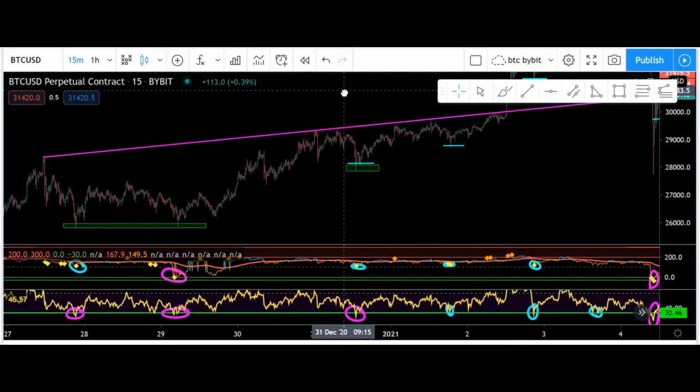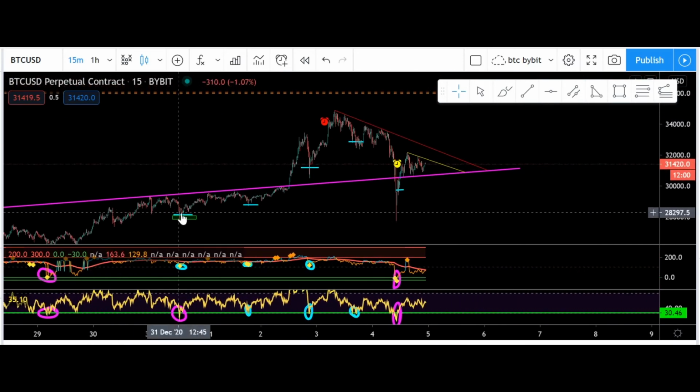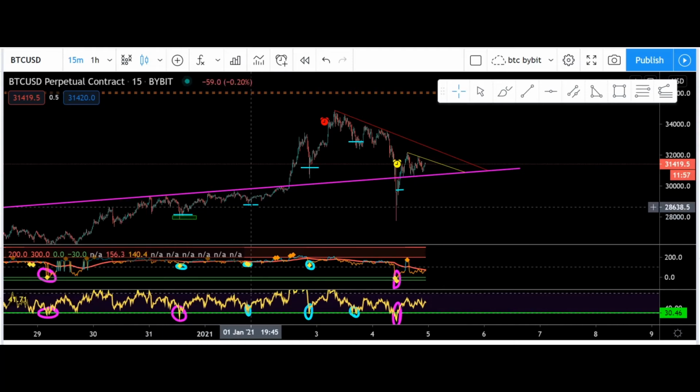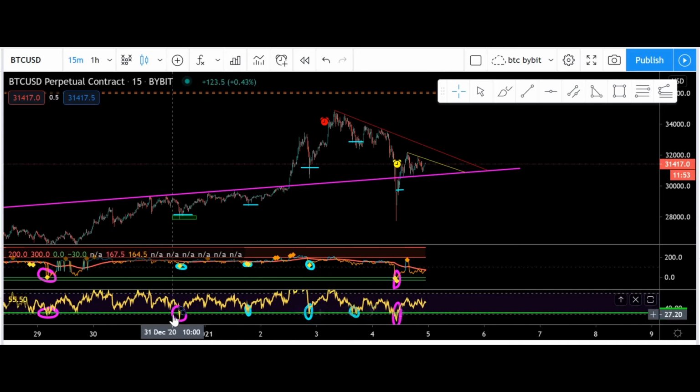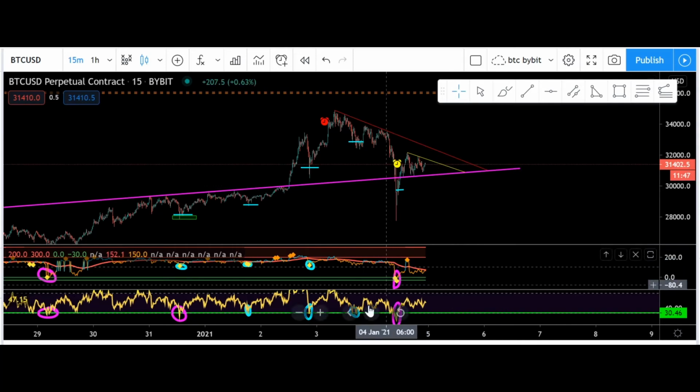But I just want to go back and show where I entered positions recently. Basically, any of these blue little horizontal lines here, I was adding just beautifully. And you can see here down on my RSI, just kind of circling where we were reaching overbought, or sorry, oversold territory. And the blue ones are kind of where it was just tapping oversold.